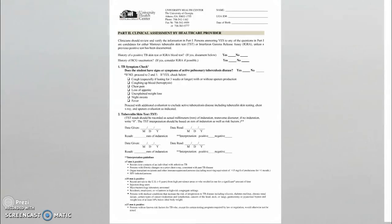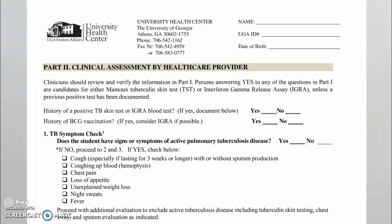Now you're going to learn how to fill out part 2 of the questionnaire. Because you answered yes to a question in part 1 of the TB assessment, you are a candidate for the tuberculin skin test, TST, or the interferon gamma release assay, IGRA. If you are going to have either one of those 2 tests done with your healthcare provider, once you receive the lab report, you should take the TB screening form to your doctor or physician so he or she can fill it out. Note, you should not fill out the document yourself.